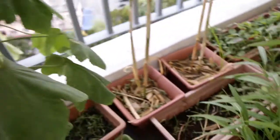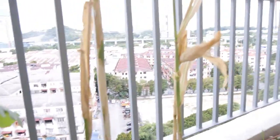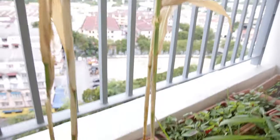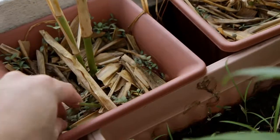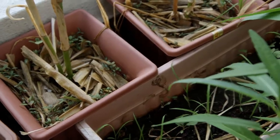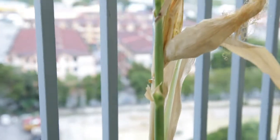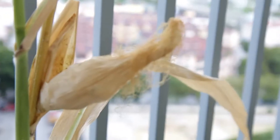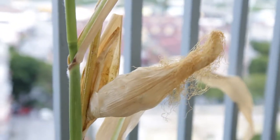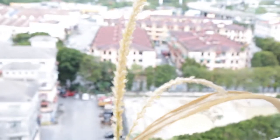The next, we've planted corn, but unfortunately it didn't survive the hot weather these few days. I've put some dry leaves to maintain the moisture, but it seems that it doesn't work, and I think it's a gone case already. See, it actually bears fruit, but it didn't survive. So it's a pity. Might try again and see whether we have any luck.